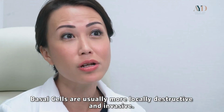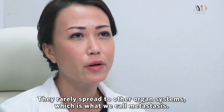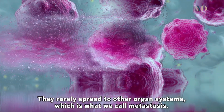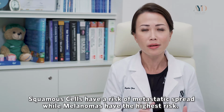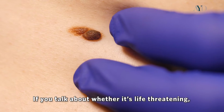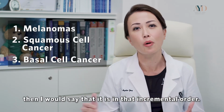Basal cells are usually more locally destructive and invasive. They very, very rarely spread to other organ systems, what we call metastasis. Squamous cells, there is a risk of metastatic spread. And then melanomas are the highest risk. So if we talk about whether it is life-threatening, then I would say that it goes in that incremental order.